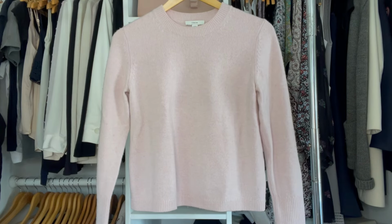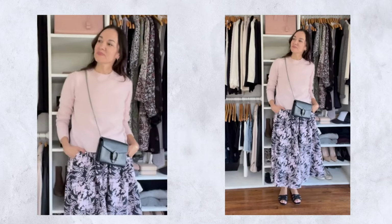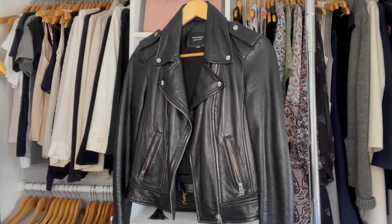I chose to bring this pink sweater, and it's a cashmere sweater that really works with different temperatures. So if it's cooler, it'll help keep me warm, but if the temperature gets a little bit warmer, it'll also help keep my body temperature regulated. That's what cashmere does. It kind of works more with your body temperature. And it's so easy to wear this piece with a lot of different bottoms, but the way I'm thinking about it as a layer is that I can also wear it over a dress, or I can also wear it over a tank top. The other layering piece I'm bringing is this black leather moto jacket.